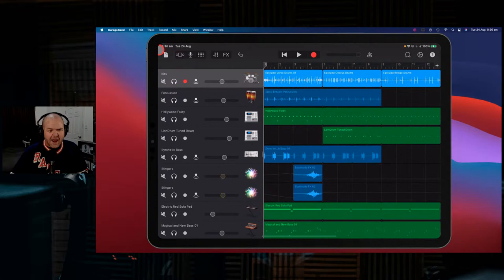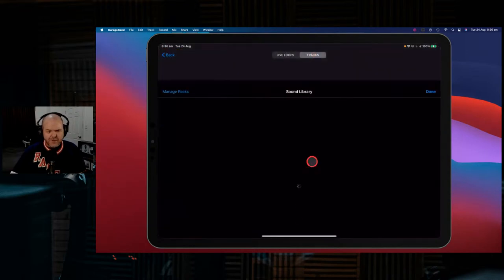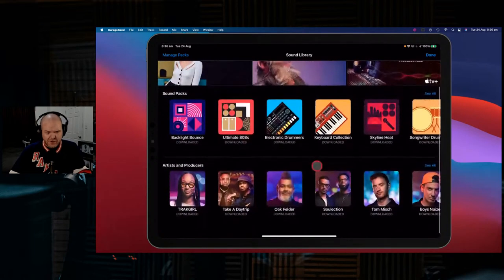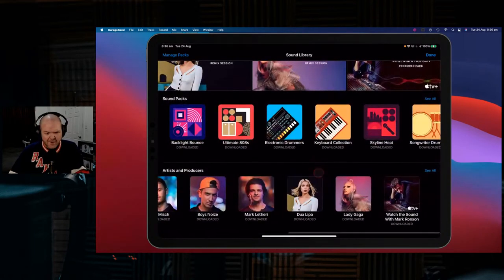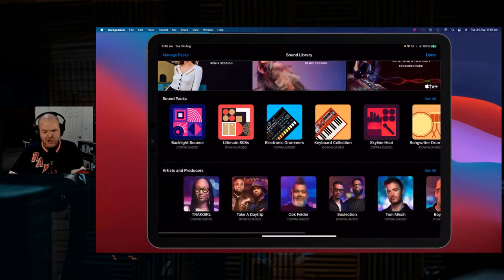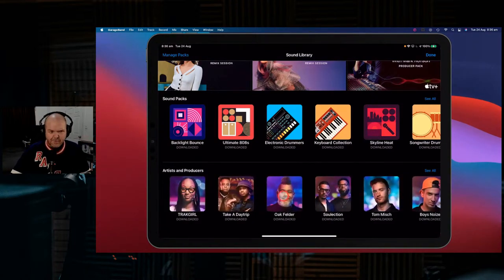The bad news by definition there is that the other sound library packs that haven't been updated, we don't actually have. So, yeah, we don't have things like the Mark Lettieri pack, I think, is one of them. The Boys Noise, the Tom Misch, these other ones, they haven't actually been updated yet.